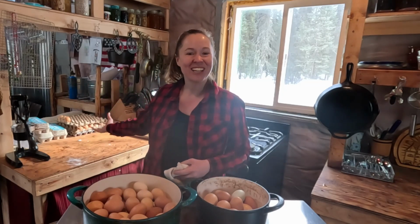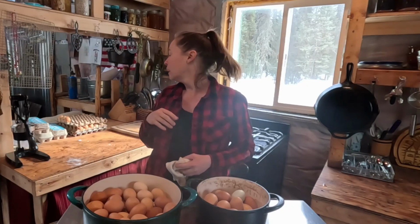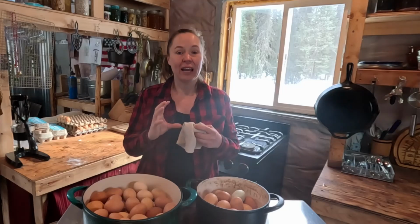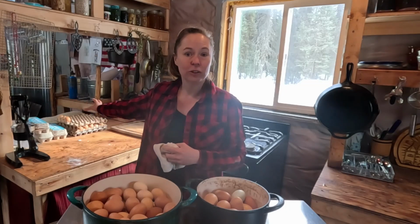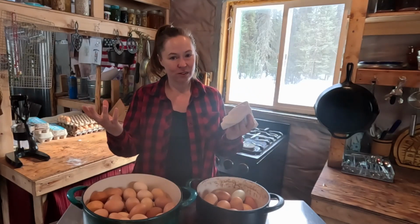Eggs can be stored on your counter for a month or maybe even longer. It's not a big deal. There is a protective cuticle on that egg that will keep it so you don't have to refrigerate it. But if you wash that off because of the poop, then now you have to store it in the fridge.